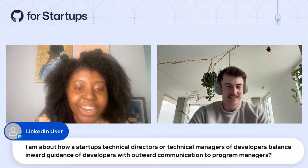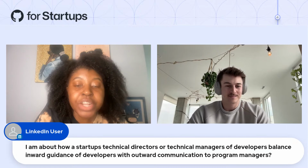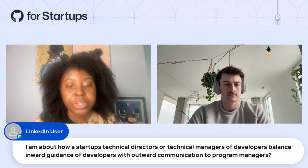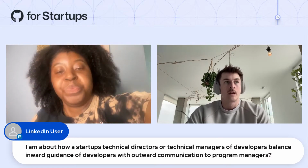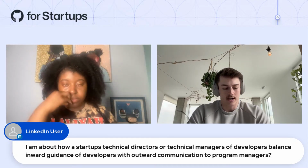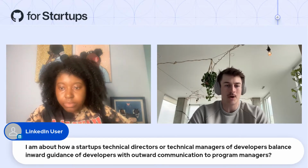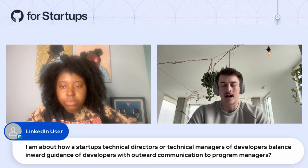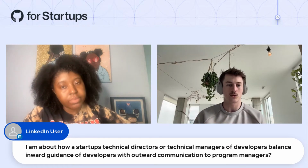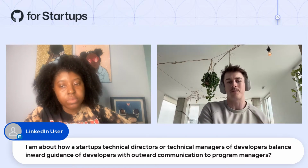I think they're asking, do you have any advice for how startup technical directors or technical managers of developers balance inward guidance of developers but outward communication to program managers? Again, the most important thing, and this is just the hardest part, is the do-with part, right? If you show up to a conversation with your sprint leads or your ML team and you haven't done your homework, or you're not asking first principle questions, that's going to stick out like a sore thumb, and they're going to immediately know you didn't empathize with the challenge in front of us or the problem that we're trying to solve.